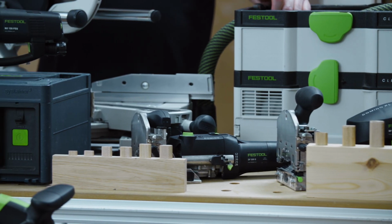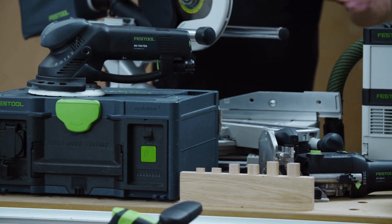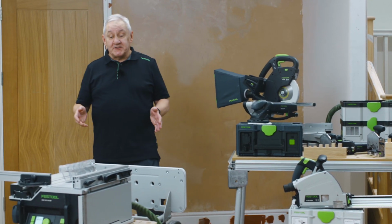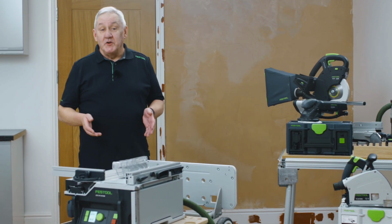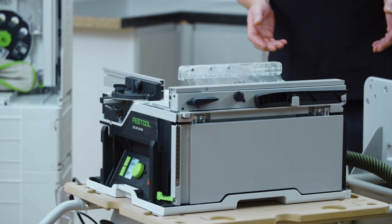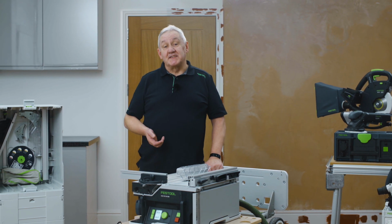You could add to the list dust extraction, the Rotex sander, the Domino, the Kapex, and SYS power station, and now this. Our latest game-changing innovation, the new CSC SYS 50 cordless table saw. It's a table saw in a Systainer.